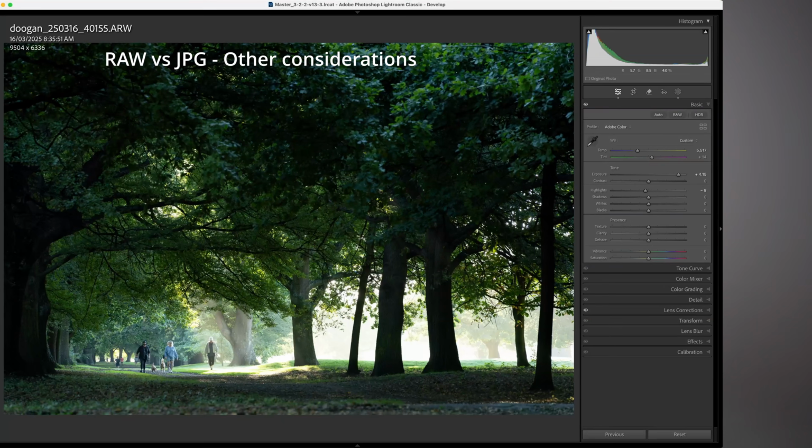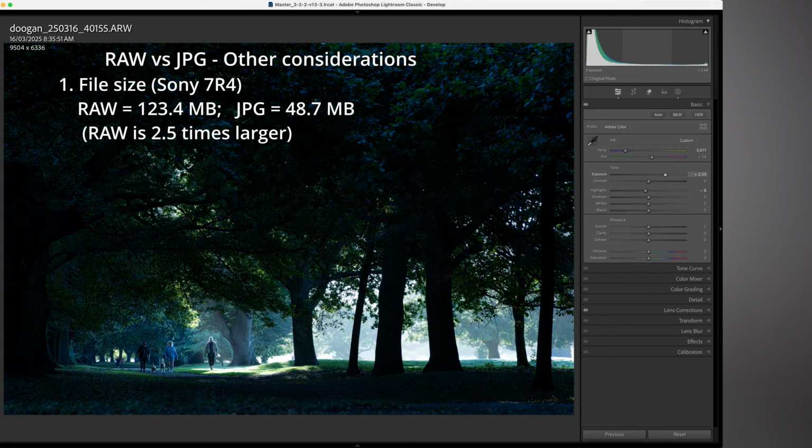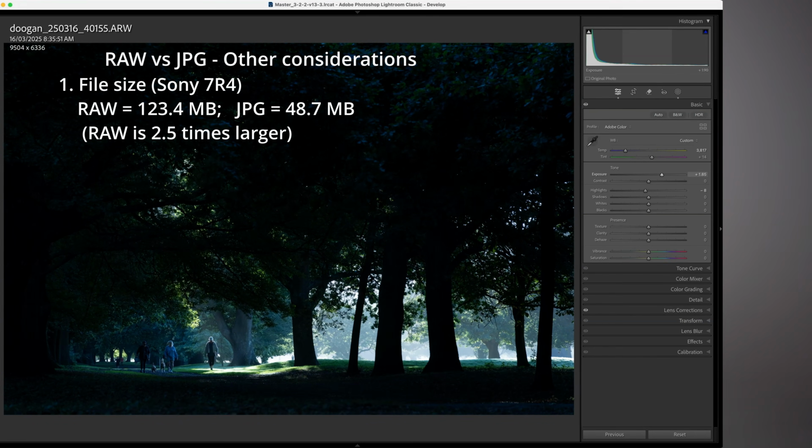So here are some other things to consider if you're weighing up whether to shoot RAW or JPEG. File size is the obvious one. On my Sony 7R4 camera, the equivalent JPEG file, maximum resolution, maximum quality, is still well under half the file size of a RAW file. So if storage is an issue for you, then maybe that is a consideration. Also, it takes longer to copy files and to read files. You'll also lose a bit of your frames per second burst rate if that's something you do a lot of.